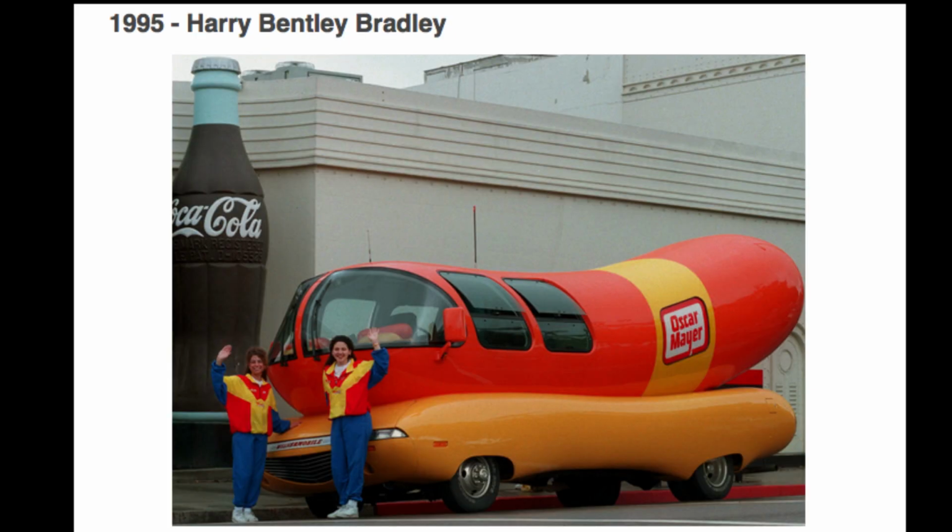7 years later, in 1995, the Harry Bentley Bradley Company jumped into the future using CAD for the first time. That's computer-aided design software to design this Wienermobile. It was 100% custom designed, and the new design incorporated Grand Am headlights and Trans Am taillights, and the General Motors vehicle featured a state-of-the-art video equipment system, including a big screen television.